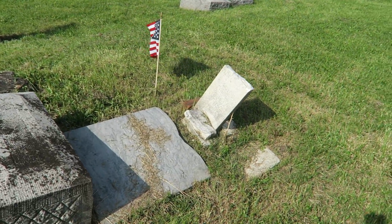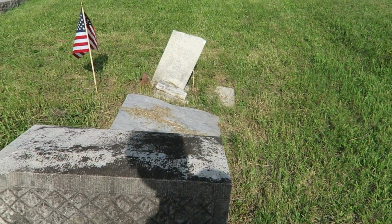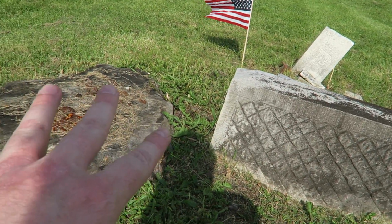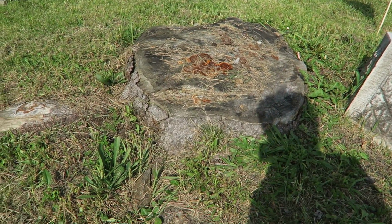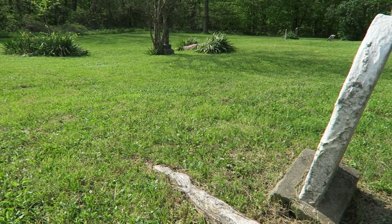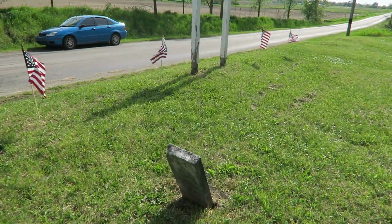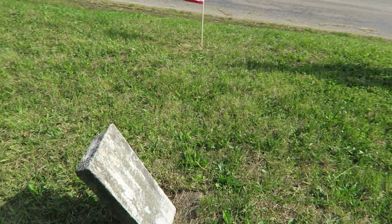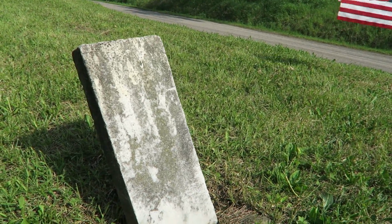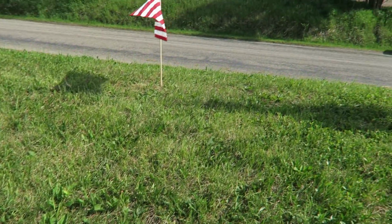Looks like there could be some veterans right here. Again, another area that's just been jumbled together, most likely because of this massive tree that once stood here. And you can see how far its roots reach. And coming close to the sign here for the graveyard, there's one lonely little marker which is no longer legible at all. Been worn almost completely smooth.